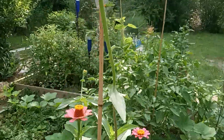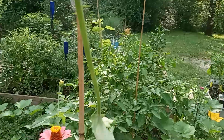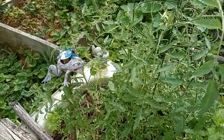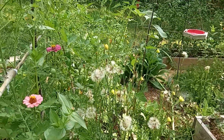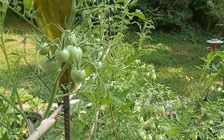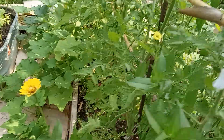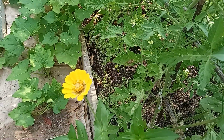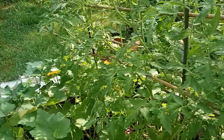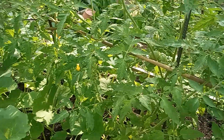Pretty zinnia. The goldfinches have been coming in my garden and pulling all the petals off my zinnias to eat the seeds forming inside. These are black cherry tomatoes, looking beautiful, setting nice clusters. This pretty yellow zinnia. And the zinnias I didn't plant either. I planted them years ago, but they reseed, so I never know what colors are going to appear.